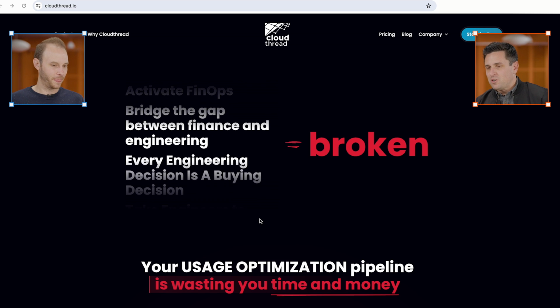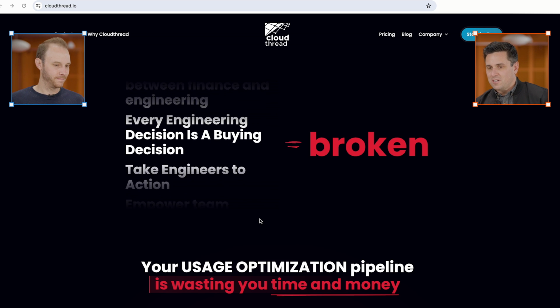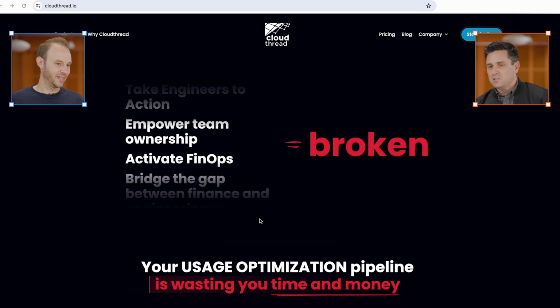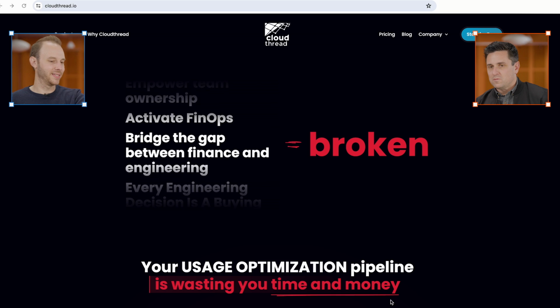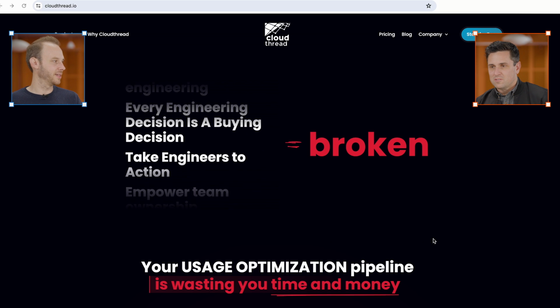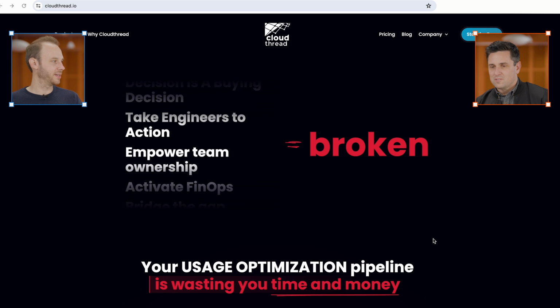So, okay. Take it back. I still don't know what it does. What does it do? "Your usage optimization pipeline is wasting your time and money." Again, the entire above the fold is explaining to us a problem. It's not telling us what they do to fix it.